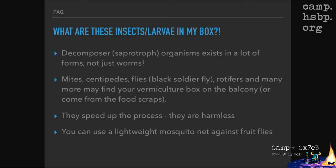And if you compost inside the house, you can use any kind of lightweight polyester fabric on the top, beneath the lid, because that will protect against fruit flies. But other insects are welcome. Even fruit flies can help, but usually people hate fruit flies, so you should protect your compost from them.